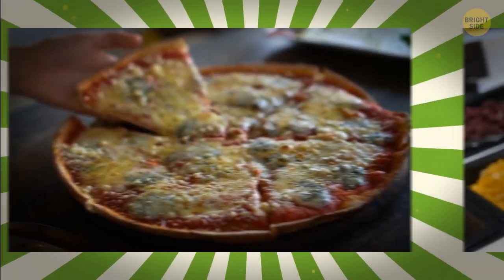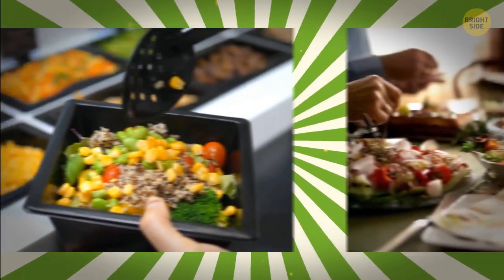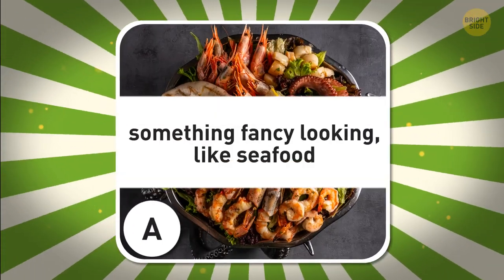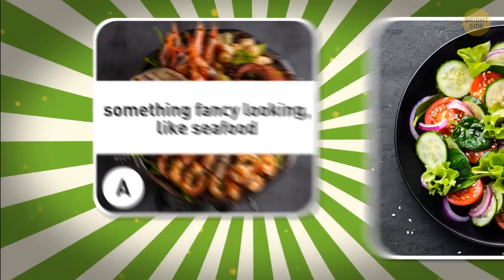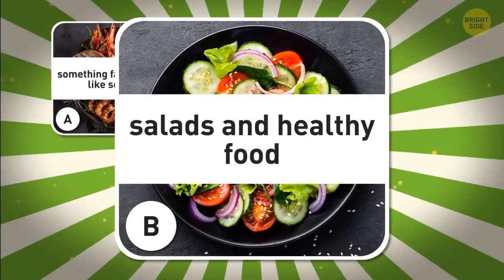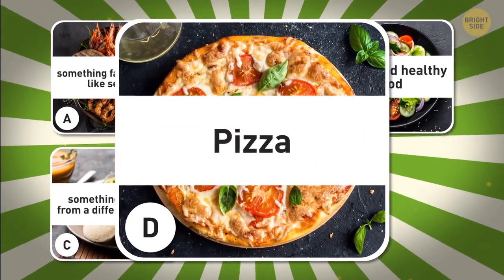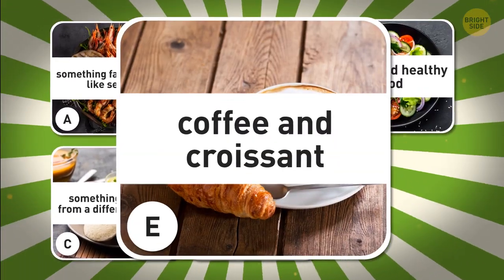Now, pick your favorite food. Again, if it's not in the photos, just pick something that's more your style. A, something fancy looking like seafood. B, salads and healthy food. C, something creative from a different culture. D, pizza, yum. Or E, coffee and croissant.